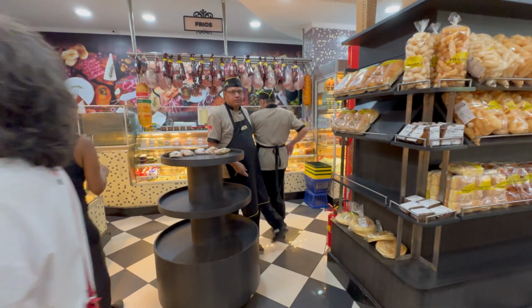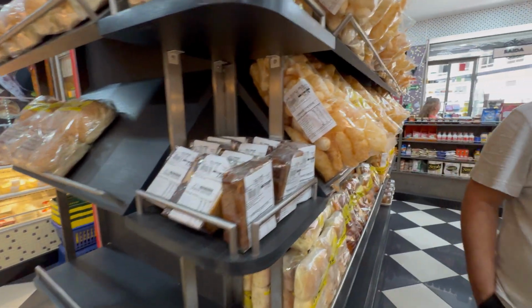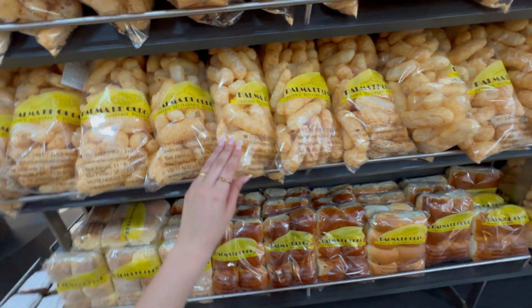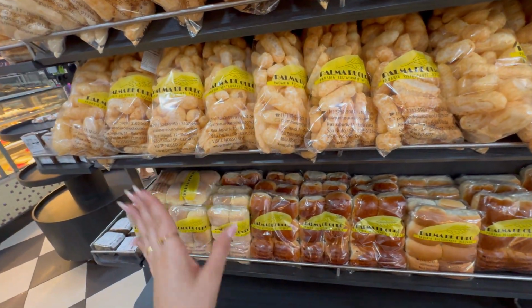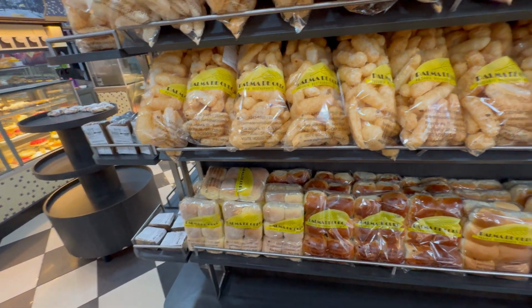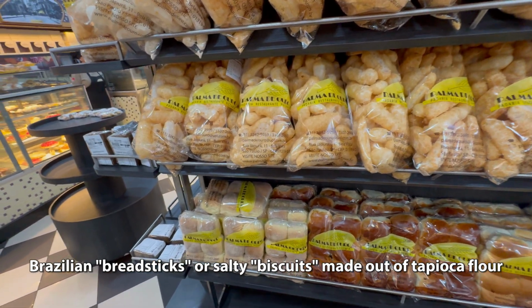As you can see, this padaria here is very big. You have a lot of variety. We're gonna skip this part here because I believe this is also made here in the padaria, and it's a difference. You can say in Portuguese biscoitos, which I don't really know how you can translate that to English, but we're gonna look it up in the dictionary.